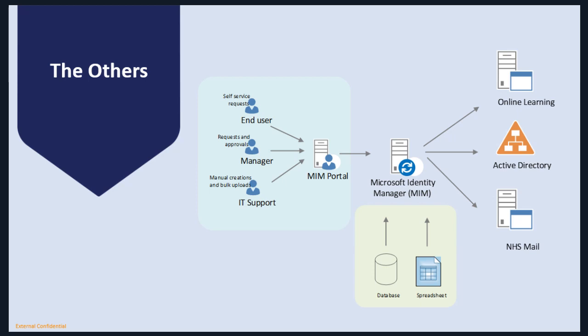Now, I appreciate there is also a doctor intake and departure every August and February. So MIM can do a bulk upload of doctors, and this could be done multiple ways, but it could be as simple as a bulk upload of a CSV file. So MIM could import the CSV file and create the accounts en masse.